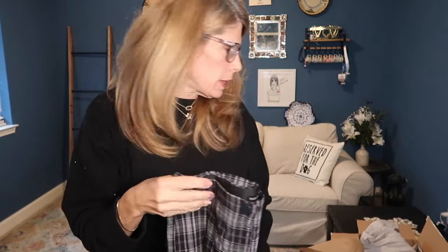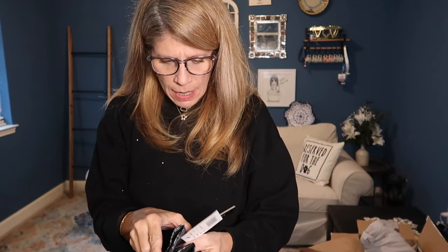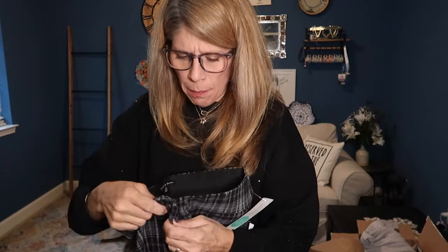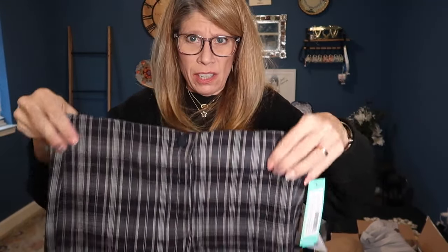And these, I thought these were darling. We will see what these look like. Do I have something to try these on with? I have a white t-shirt on, we'll try them on with that. These are so nice, they're stretchy, violets and roses, and it's a very nice pattern. Oh, they do have a button fly with a zip, but they're stretchy. I'm sure you can pull them on.